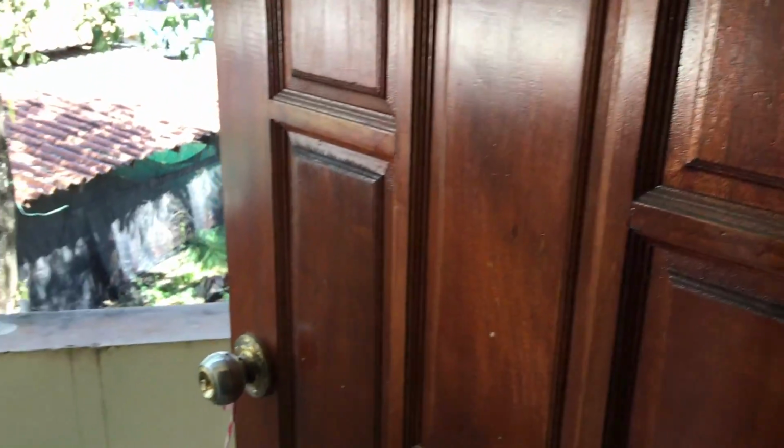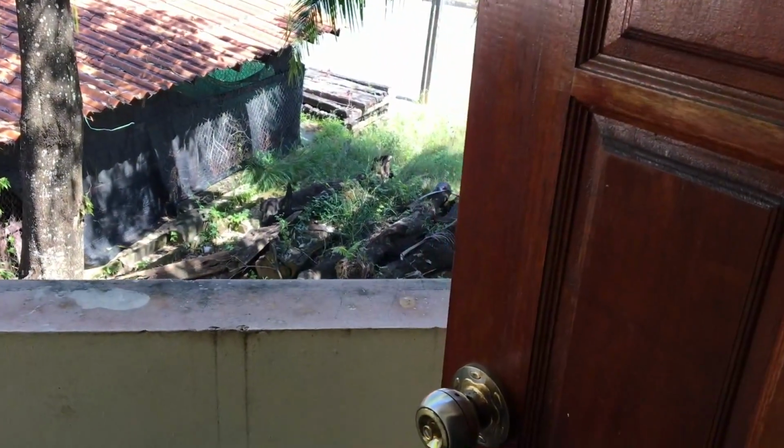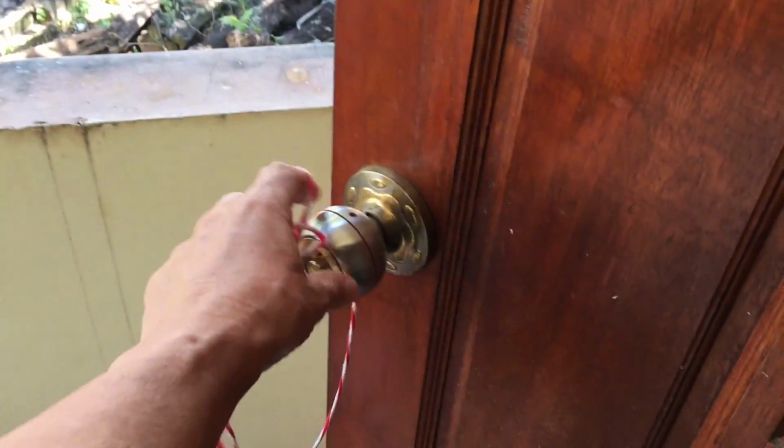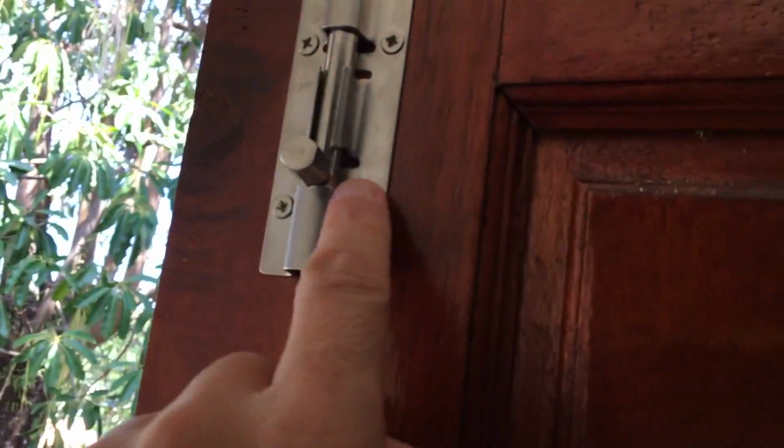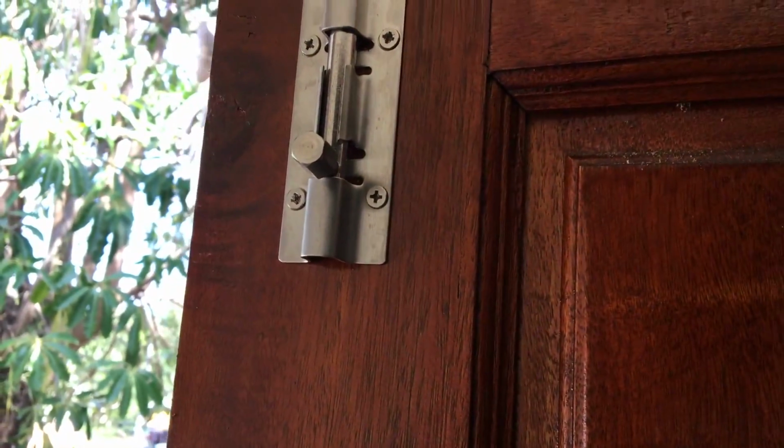Now here's the locking system we have. This is the balcony out here, and the locking system we have is a doorknob like this, and this up here. That's all we have. Not very good. And even so, the screws go in about a quarter inch, and you can rip that out with your hand for sure.